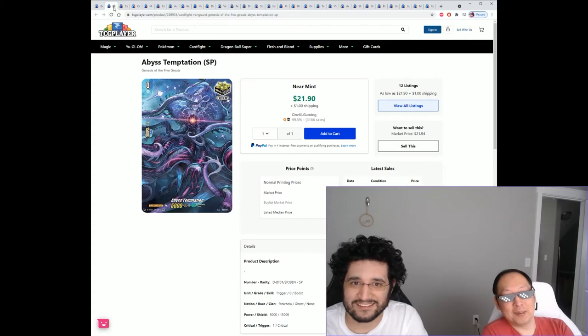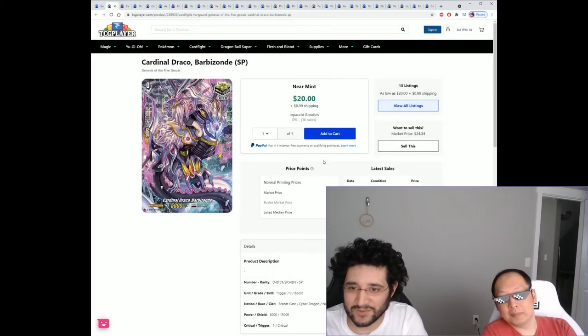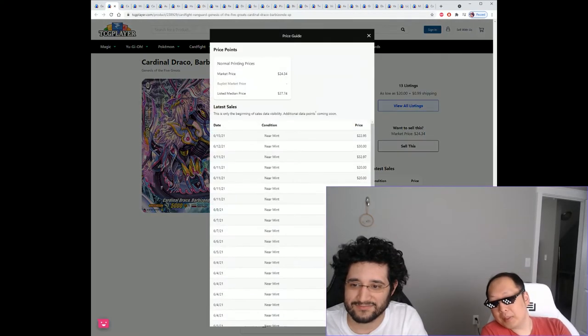Alright, moving on. This is Crit Trigger. What else we got here? Another Crit Trigger from Braingate. $20. Horse apps that bought it for 30, 32.